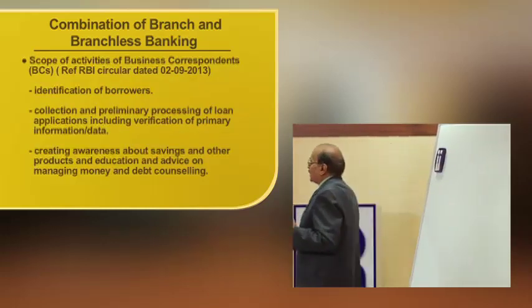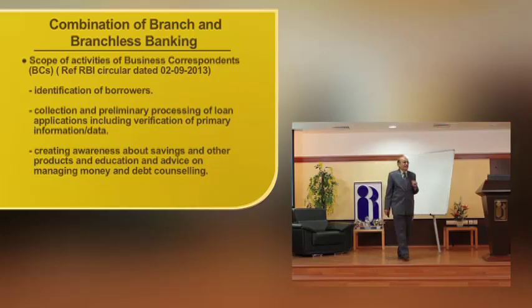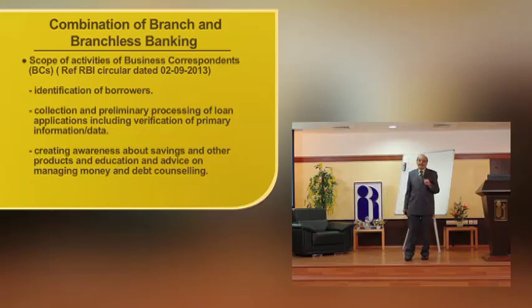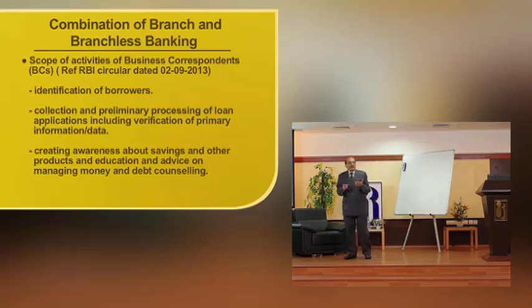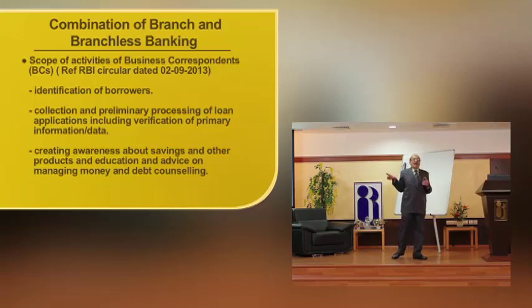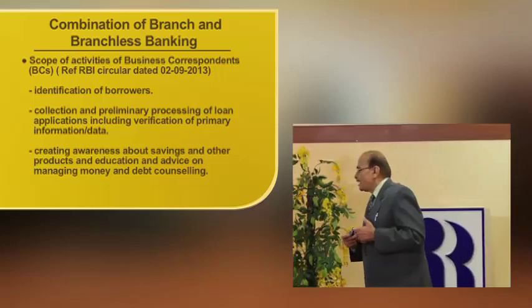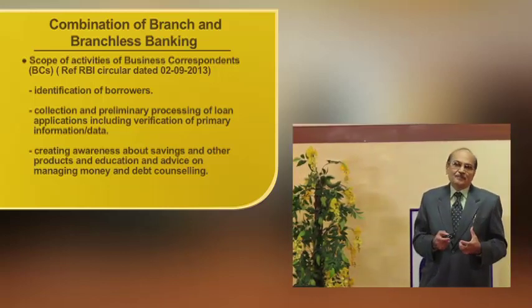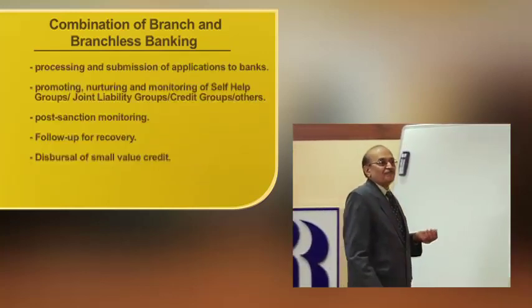Now, according to the Reserve Bank of India circular, what are all the activities which a business correspondent can undertake? Now, the business correspondent can undertake identification of the borrower. That is, he can identify. It may be through biometric machine or getting the documents. If he wants a loan, he can collect papers and send it to the link branch to which he is related. He can also create awareness about the savings and other products, educate them about how to manage their money, and he can also counsel people about debt management.